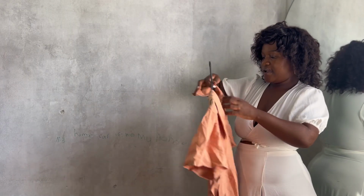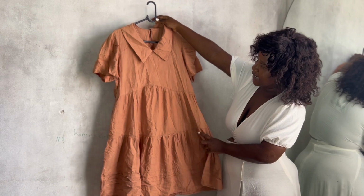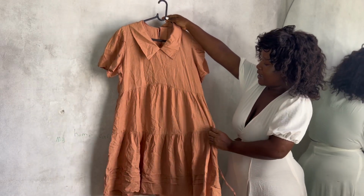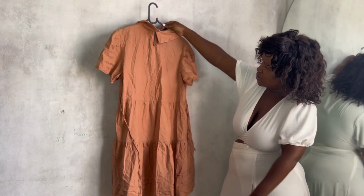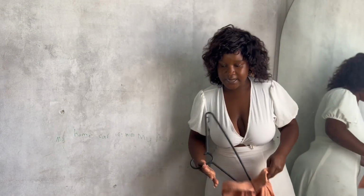We then have this orange dress. It's an orange tiered dress with a collar. It has some oil-like staining over here. It has functional pockets and a waist tie. I think it's cute. I would rate this a 9 out of 10, mainly because of the staining.